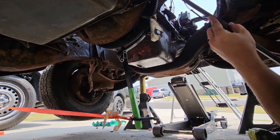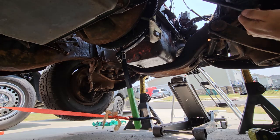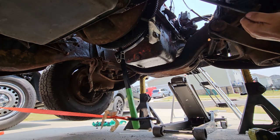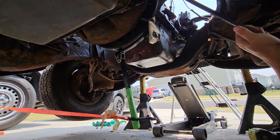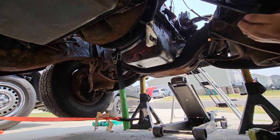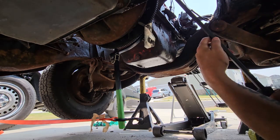This way. Oh, it moved! It moved! No way! Come on! Oh, did you see that? It moved! Oh, thank God. Come on. Oh gosh, it is tight. Oh, we're moving. Oh, I'm so happy.